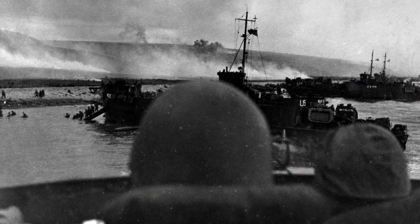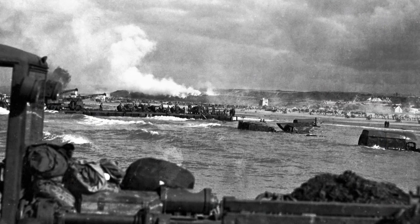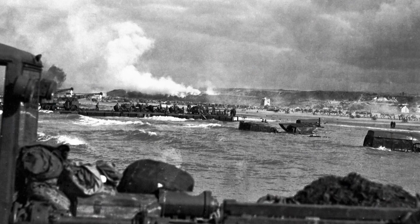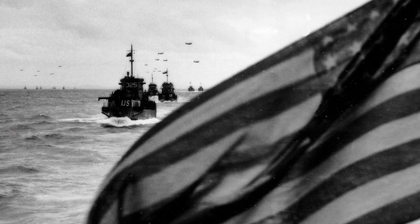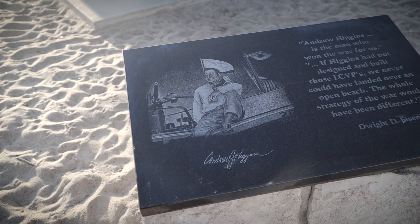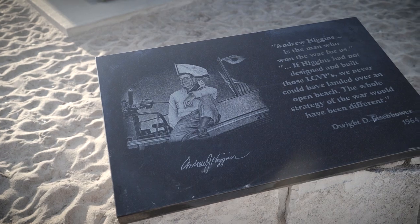Over the course of the war, Higgins' company built more than 23,000 boats. His drop-bow design crafts were used in every major invasion of the war, from Normandy to Iwo Jima to North Africa. Our enemies hated him. Adolf Hitler complained that he was the new Noah. For us and our allies, though, Higgins was a hero. General Eisenhower raved, "Andrew Higgins is the man who won the war for us."